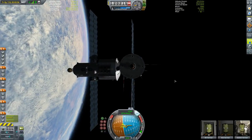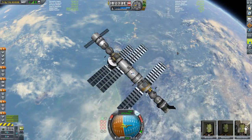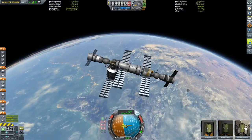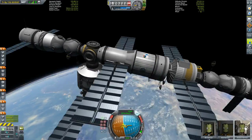And there we are, very nicely docked. Of course, the whole thing is wobbling a little bit now. Just change our view again to the free camera. And there it is with my Design Bureau flag still on.